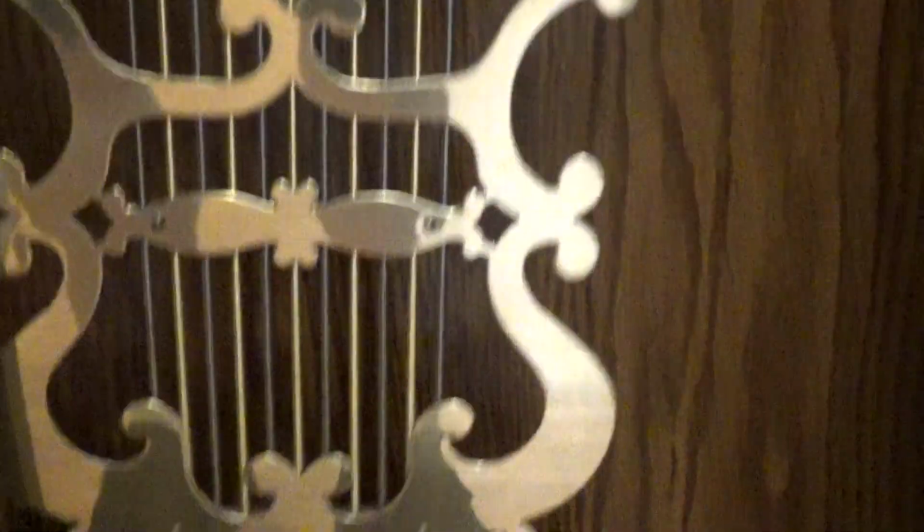Weights are done in an antique brass, so they're not overly shiny. Very nice condition, as is the pendulum bob. Everything here is in really nice condition. Inside of the case is all finished.